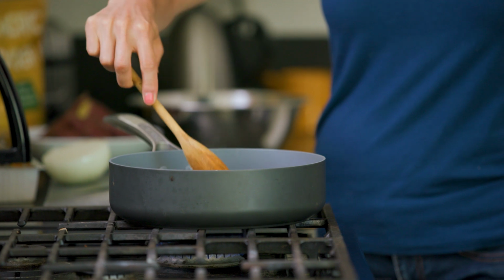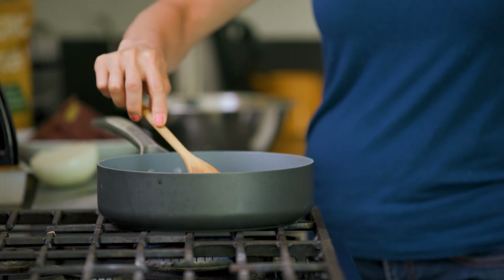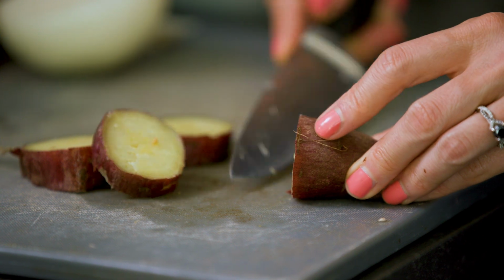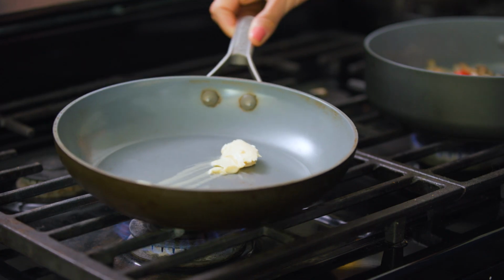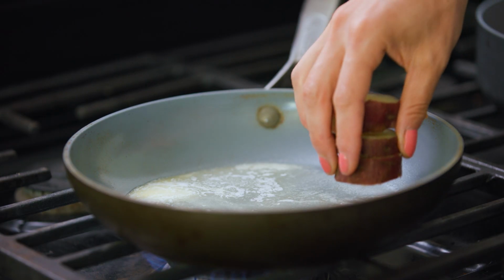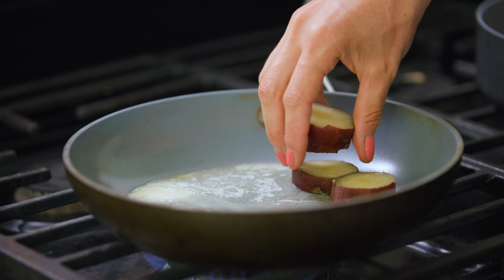So while I'm letting those vegetables cook, I slice up the Japanese sweet potato that I pre-cooked prior to this. I heat up some vegan butter over medium-low, and I'm going to add my sweet potato slices to that and let them cook for a little bit.